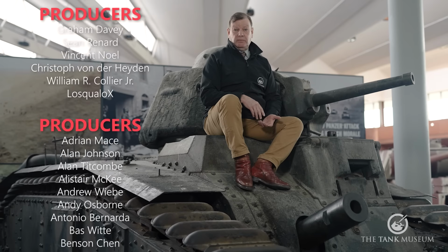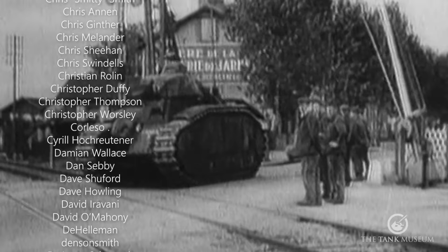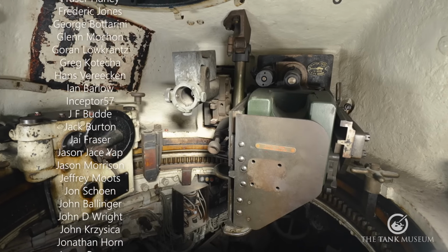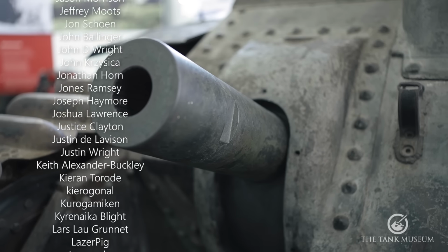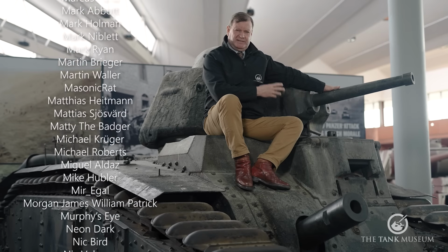Was the Char B1 a success? Well, to be honest, the design was too specialised. It was made for a type of warfare that didn't actually happen. I'm afraid this one-man turret is just a thoroughly bad design.